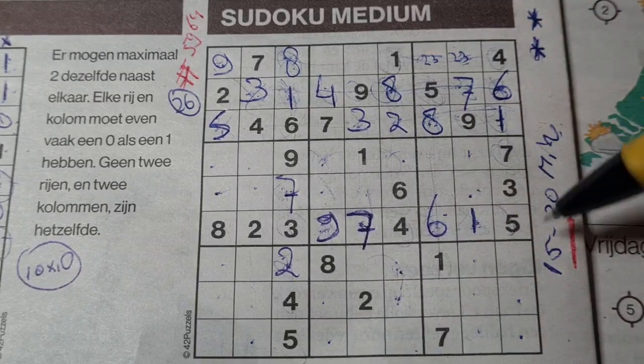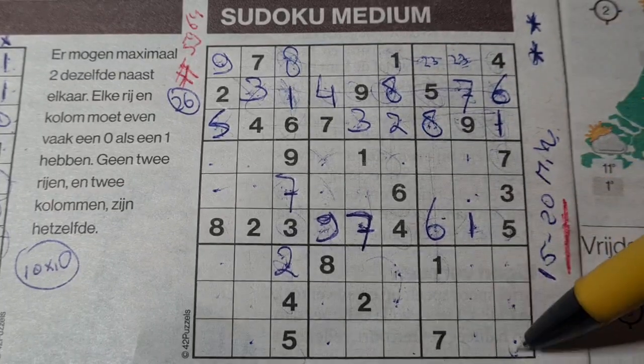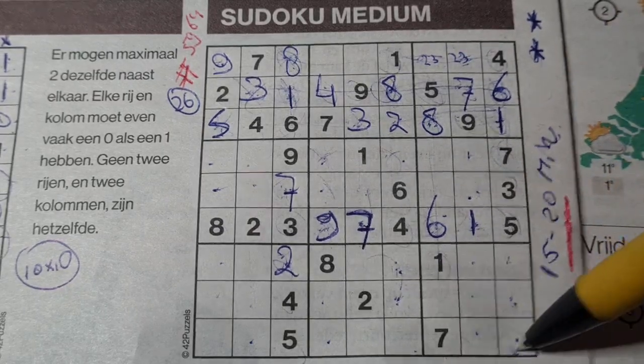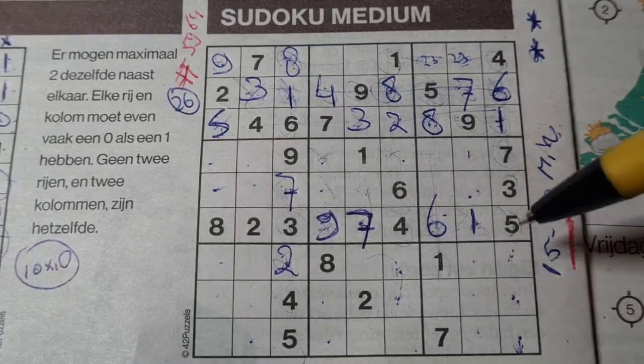Well, 3 missing numbers in the last column. Those missing numbers are the 1, the 2 is missing, the 3, the 4, the 5, the 6, the 7, and the 8 is missing, and the 9 is missing. 2, 8, 9.